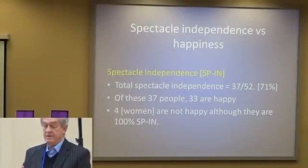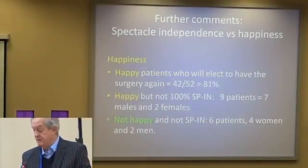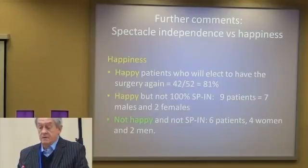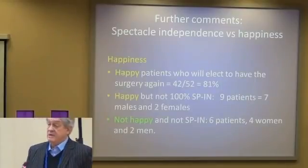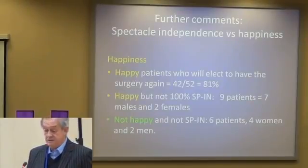So, spectacle independence versus happiness. Total spectacle independence, 71%. But not all of them are happy. And as I said, 4 women are not happy, although they are spectacle independent. Now we have happiness as a first thing. Happy patients who would elect to have the surgery again, 81%.